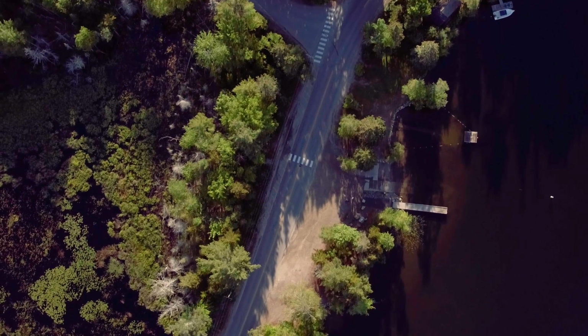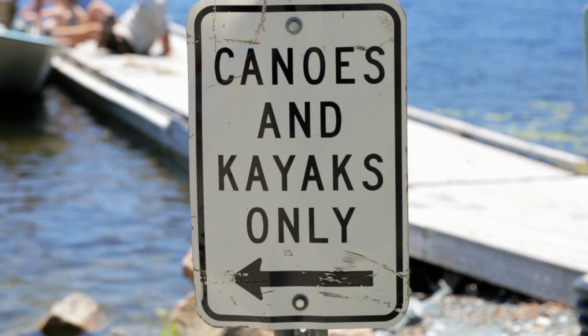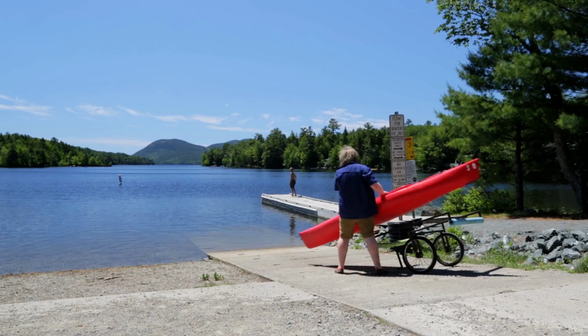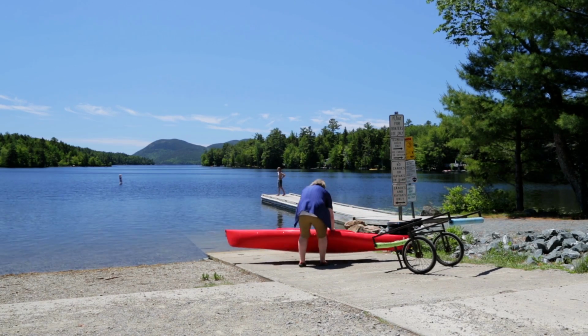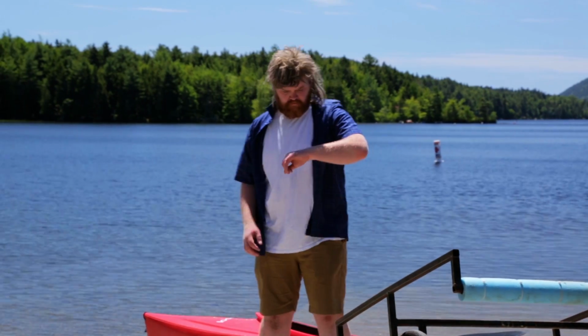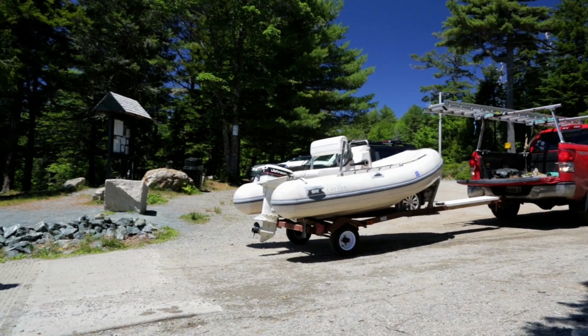Be sure to launch from the shore, located to the left of the concrete boat launch. Heed all signs and warnings if you're unsure of where to launch. Do not use the concrete boat launch. Not only will this damage our canoes, kayaks, and paddleboards, but it's totally bogus for boaters who use the launch.